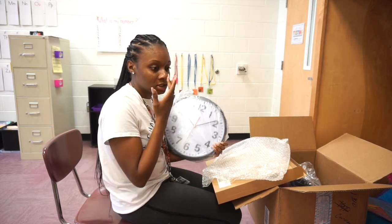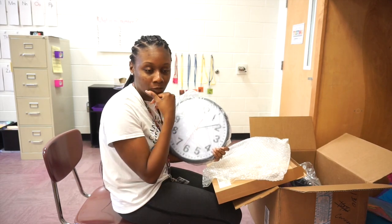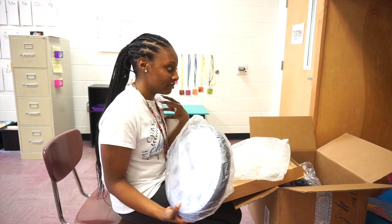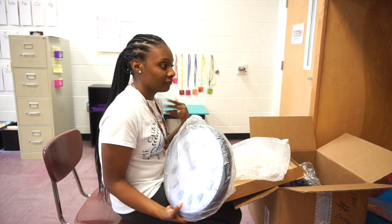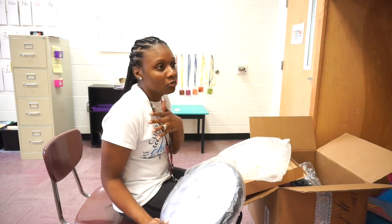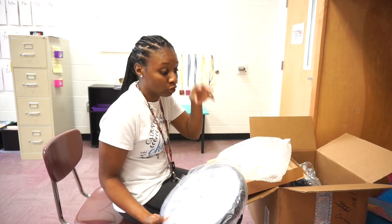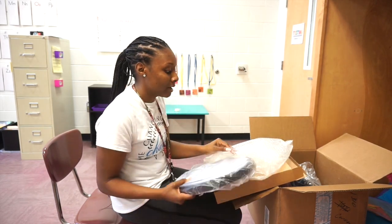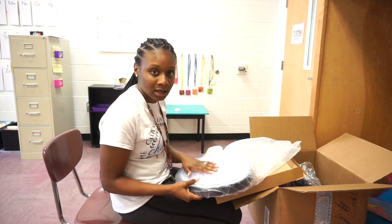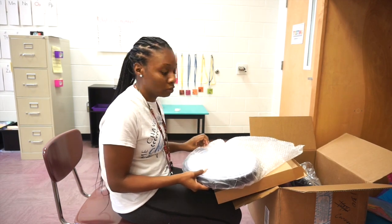And I never purchased one until our time unit came up when my kids were learning how to tell time, and it was quite difficult having to use the fake clock. I know that's how some teachers teach, using the yellow fake clock, which is cool, but I feel like they at least need a real life connection with a real clock. So I ended up purchasing this clock thinking that I was going to be able to use it in my classroom last school year, and I didn't even get a chance. But this school year I will be prepared.